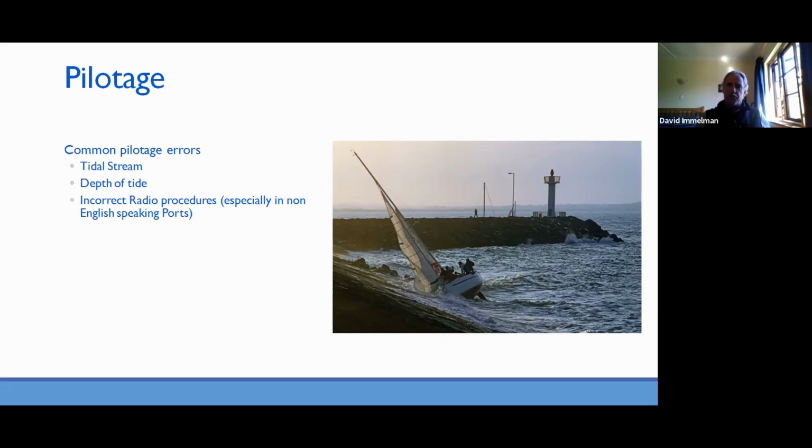It's not uncommon for a harbor master to turn around and say, whatever your name is, vessel, return to your mooring, you're getting a fine. And they'll chain you to the dock until your fine's paid. It's not uncommon.